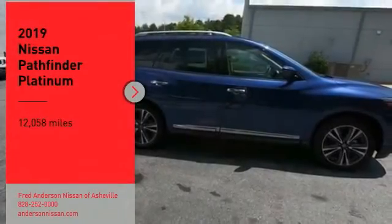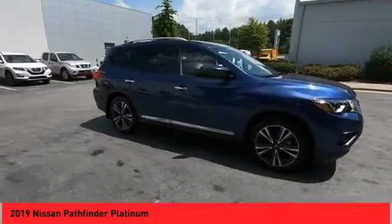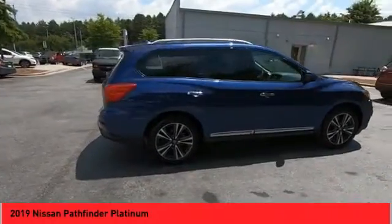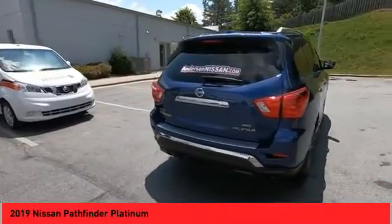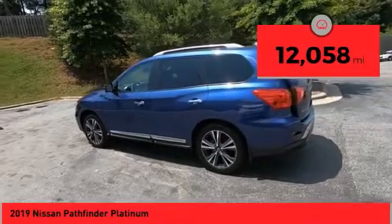We are pleased to show you the 2019 Pathfinder. The Pathfinder has a premium interior with 3 rows of seating for up to 7 passengers, as well as versatile seating and cargo configurations. This SUV appeals to both truck lovers and car lovers. This vehicle has less than 15,000 miles.